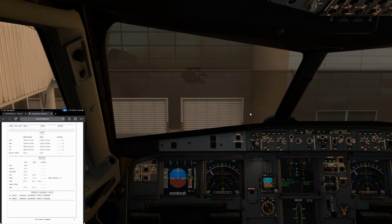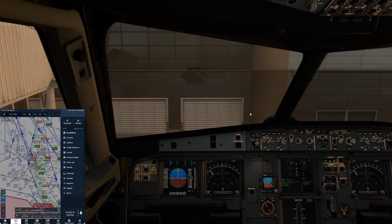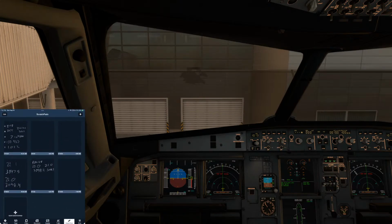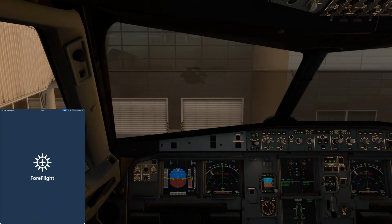We are going to call up and get our flight plan here. Let me bring up my handy dandy scratch pad. Yeah, I use it quite often. What's going on? Why has my ForeFlight decided to freeze? That's a first.